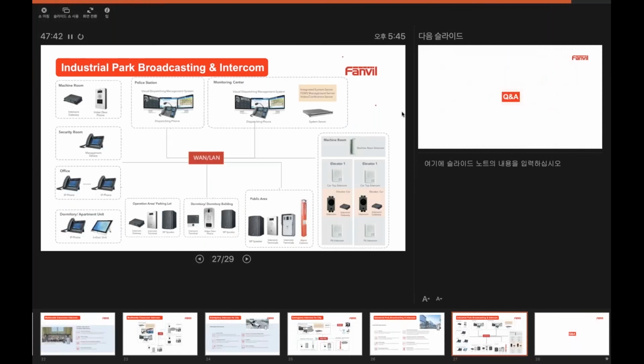Okay, this is the diagram of how to connect. Yes, when I see this kind of diagram, Fanvil is a unique supplier in the world with such a lineup of SIP IP intercoms according to customer purpose. I'm very proud of it. Don't forget, if you have any question, please contact Fanvil and we'll let you know how to operate, okay?